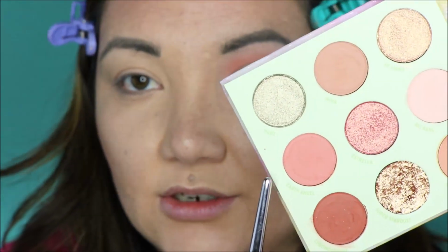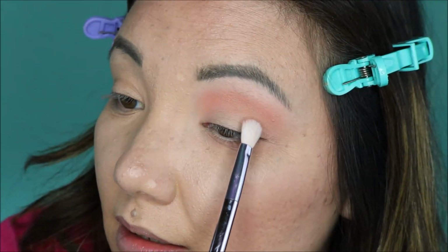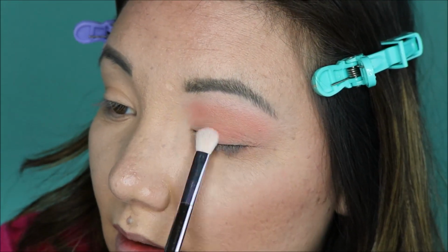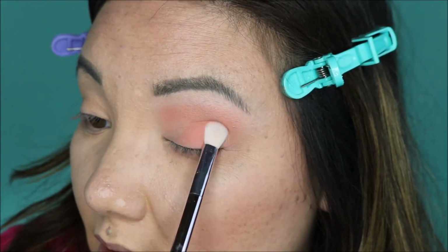Next, we are going to use Earth Angel. I'm barely tapping and I have so much kickback. It's crazy. I feel like that's not much darker than the last shade we used. Wow.